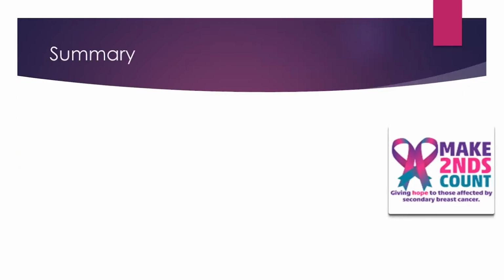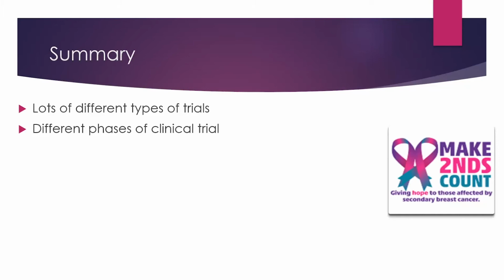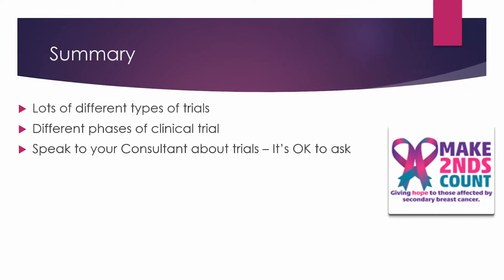So that's me about done. Just to quickly summarise, lots of different types of trials, different phases of clinical trial, and thinking about why that's important because of the extra scans and blood tests, things like that. Remember to speak to your consultant about clinical trials and that it is okay to ask them about these things.